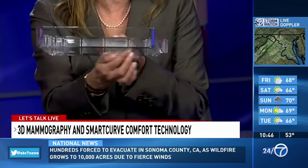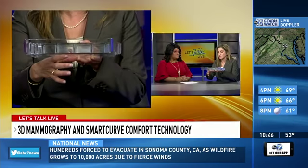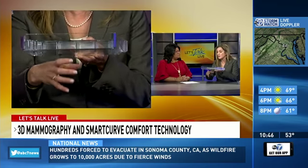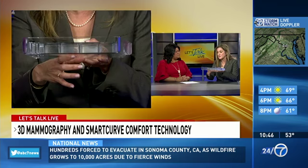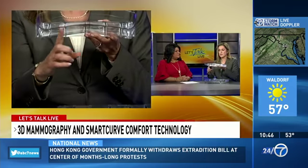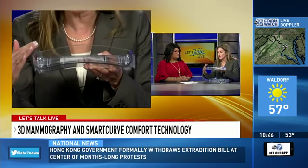All right. Now, Smart Curve. This is the original plate that we used to use. It's flat. Breasts are not flat, as you know. The center of the breast is thicker, so in order to compress the sides, you have to put a lot of pressure on the center of the breast, and it's uncomfortable. That's why they came up with Smart Curve. It's curved. This is the thickest part of the breast. It fits as a mold over the breast and makes for a much more comfortable mammogram.